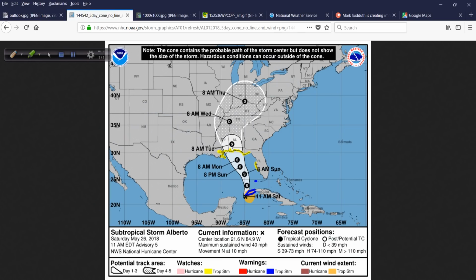Let's jump right in and take a look at the latest from the National Hurricane Center. Subtropical storm Alberto, meaning basically that the structure of it is not quite resembling that of a purely tropical storm, but the effects are pretty much the same. And as we can see, we now have tropical storm warnings for the western part of Cuba, the Dry Tortugas, with tropical storm watches posted now for parts of the peninsula of Florida, the Tampa Bay area included, and then over from the Panhandle all the way to southeast Louisiana.